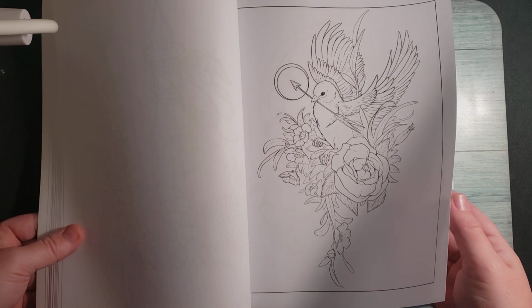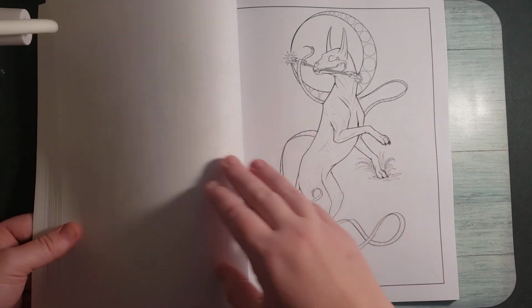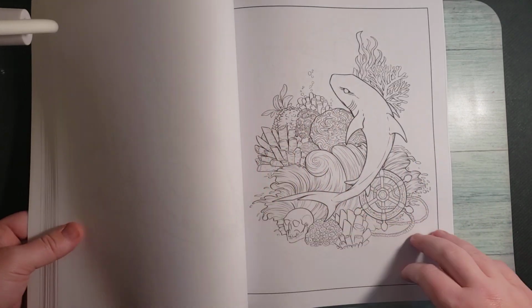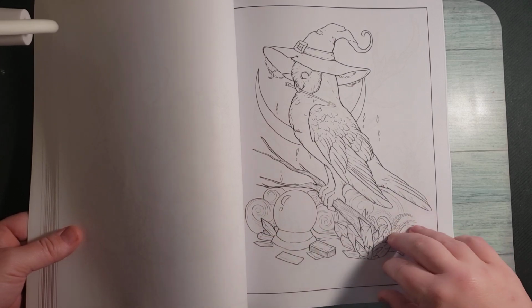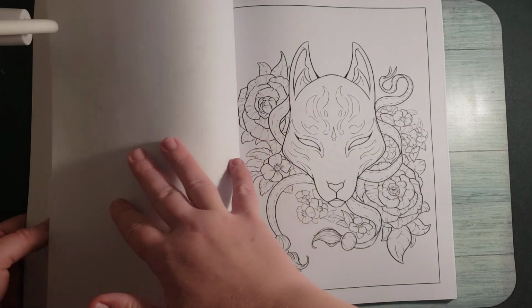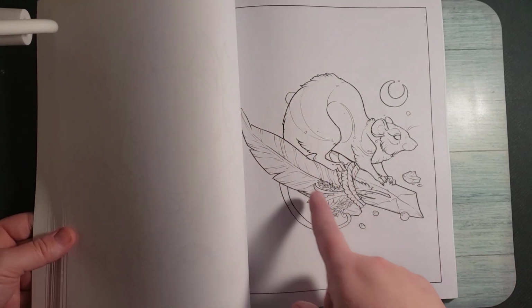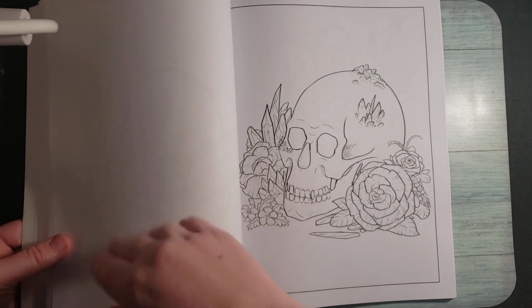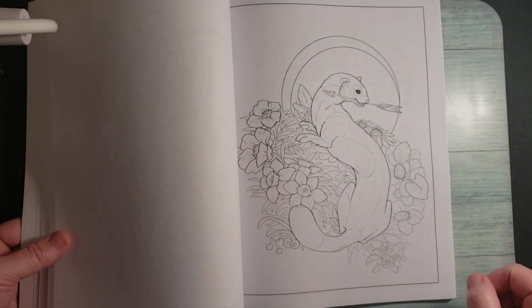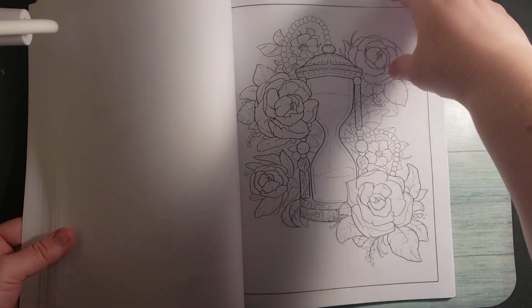Oh, that looks like kind of like the mockingjay. Moth. This one has mushrooms in it. Shark. An owl with a witch's hat, actually. I think it's holding a wand. Mask. That's a rat, and it's on like some kind of gem with a feather. There's a skull. Another bird. Yeah, it's like a ferret with an arrow in his mouth, I think. Hourglass. I really like this. I like hourglasses. I think they're cool looking.